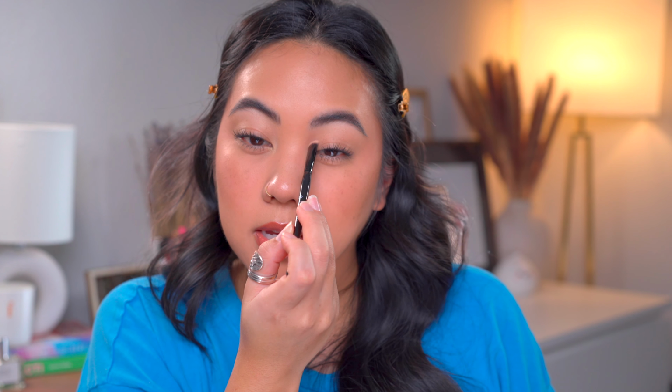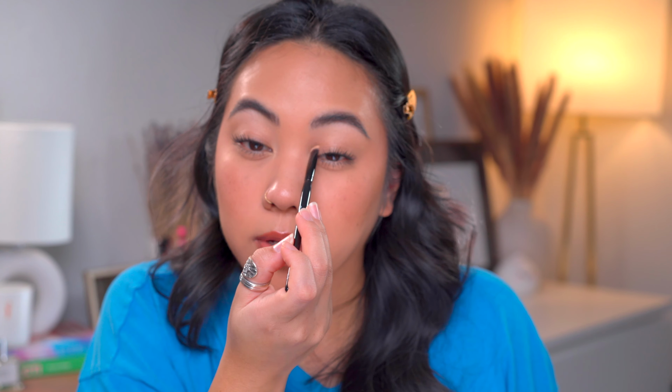I've really been liking taking more highlighting type of shades and pulling it up in the inner corner through the crease a little bit, because it brings a more natural shine. It just looks like your eyelids are glossy, and I've been really liking that because I feel like it opens up my eyes a little. And then we're just gonna do a little bit on the brow bone right there.